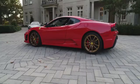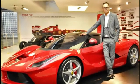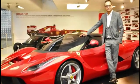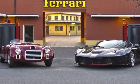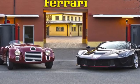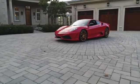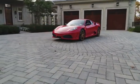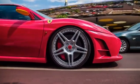The F8 Tributo chassis served as the basis for the development of the two-seater sports berlinetta known as the SP48 Unica. It was conceived by the Ferrari Styling Center, which works under the direction of Flavio Manzoni, who serves in the capacity of Chief Design Officer for the company. In comparison to the first model, this one is easily identifiable because of the clean lines and confident demeanor it exudes. Additionally, the fact that its front profile is in the shape of an arrow assures that it cannot be confused with anything else.